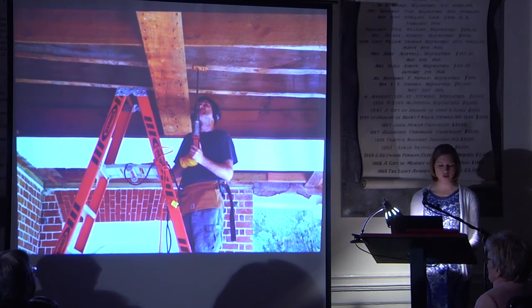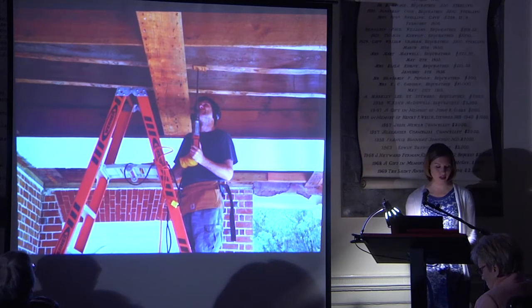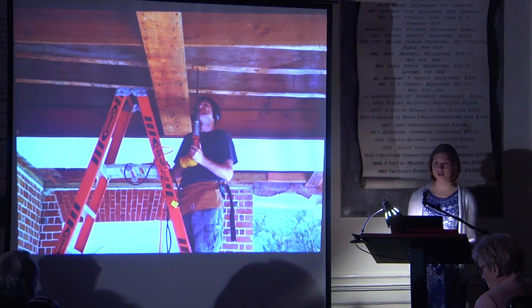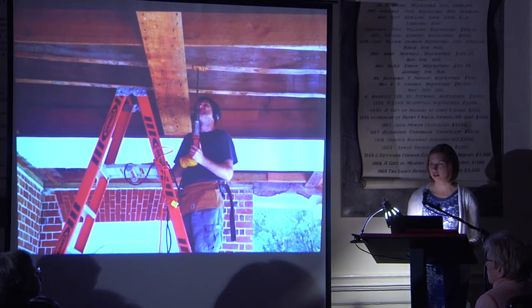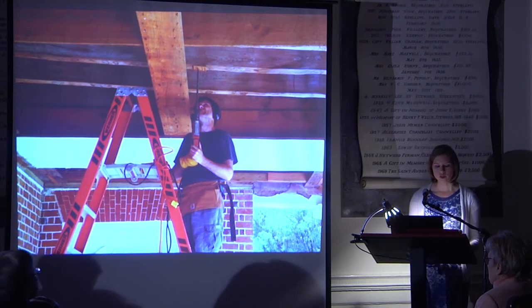So dendrochronology didn't offer the answers that we'd hoped, but we had other avenues yet to pursue in our quest to better understand the second floor joists. Let's pull back for a moment and take a look at these joists to see why we were so interested in them in the first place.